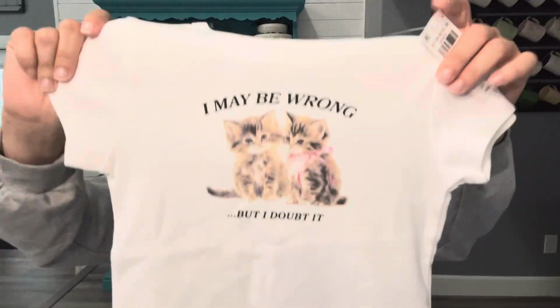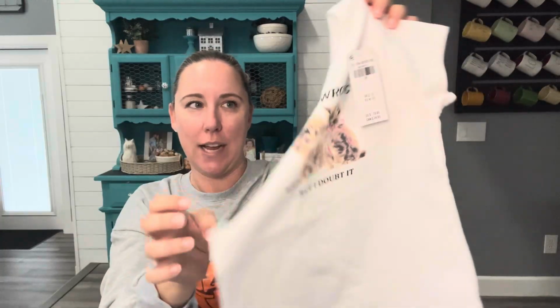And this is perfect for my youngest. It says, I may be wrong, but I doubt it. This is so her. But what are the odds that I find her favorite brand, new with the tags, in her size? So this shirt was actually only retailed for 20 bucks, which is kind of shocking, but she was very happy that I found that.